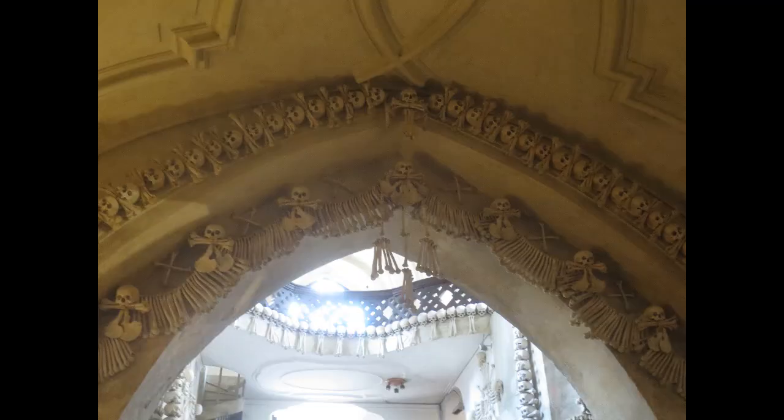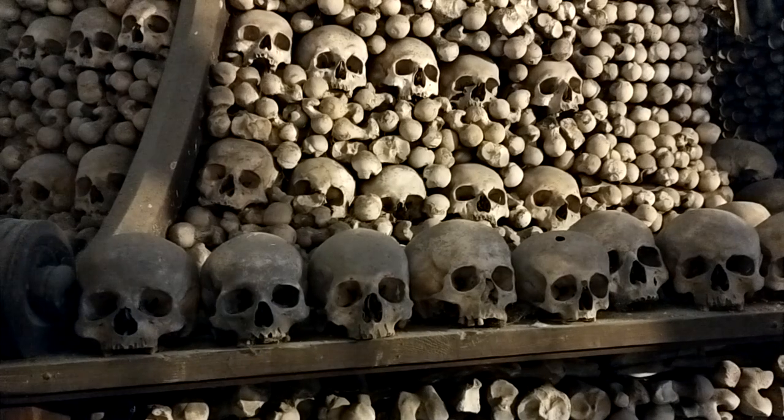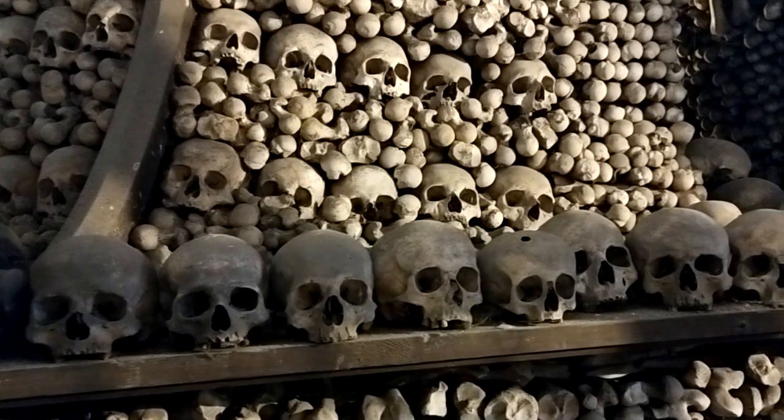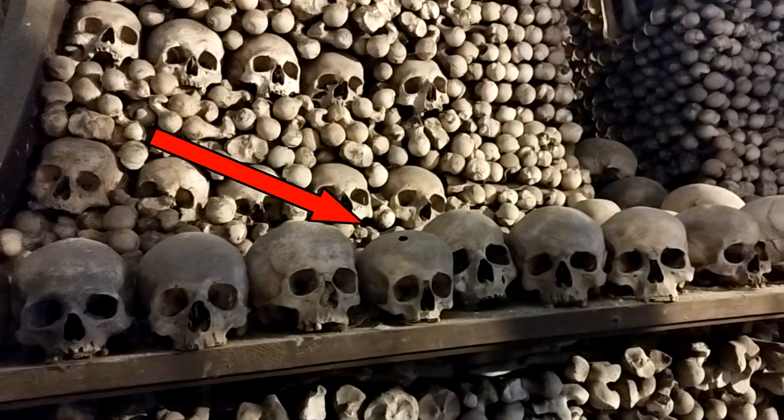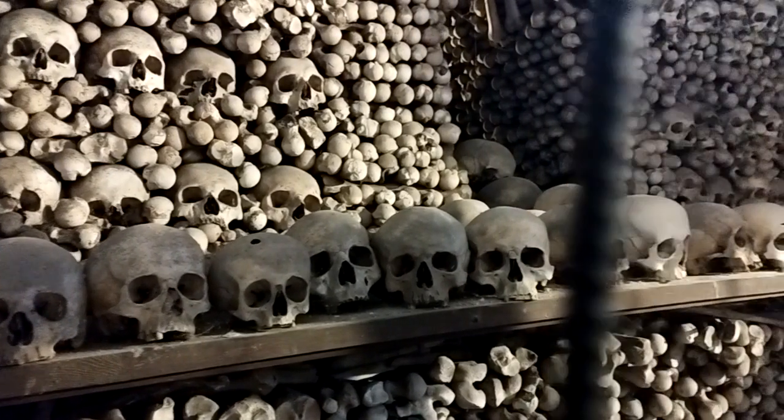Some skulls indicate they've been a bit abused after death. The hole in this skull, for example, was put there post-mortem. We can see instances of some people who cracked their skulls and healed in life, and this seems to be someone who suffered from such a bad headache that somebody drilled a hole into their head to cure it.